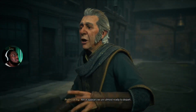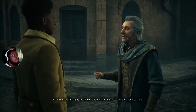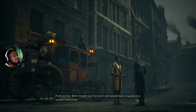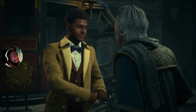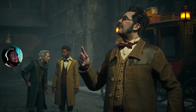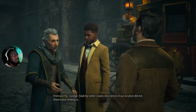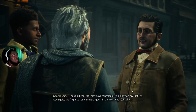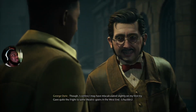Ah, it appears we are almost ready to depart. It's a pity we didn't have a bit more time to spend on spellcasting. I presume you've been practicing the spells we worked on. I have, Professor. Well, I'm quite sure I've never seen anyone take so quickly to a second-hand wand. You'll be a force to be reckoned with when you get your own. Thank you, Professor Fig. I appreciate you working with me before the term begins. Oh! Eleazar! George! Glad my rather cryptic description of our location did not thwart your finding us. I've apparated to more vaguely defined destinations than this. Though I confess I may have miscalculated slightly on my first try. Gave quite the fright to some theatergoers in the West End.